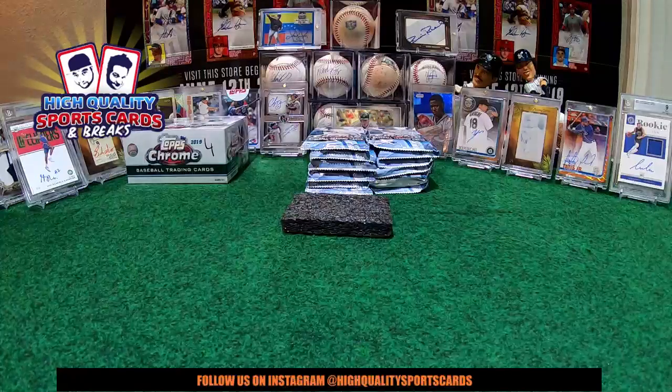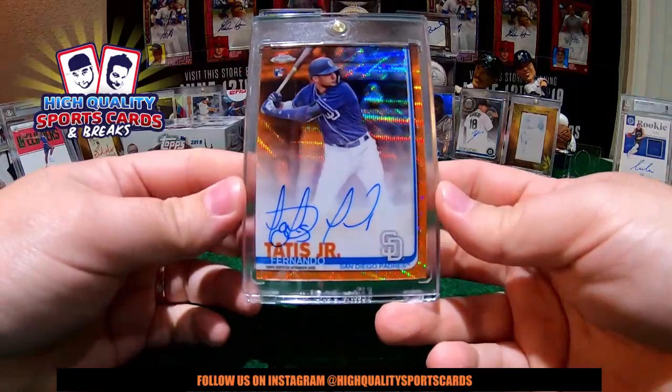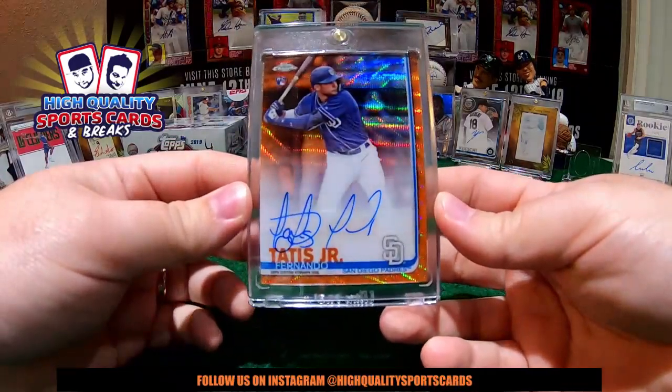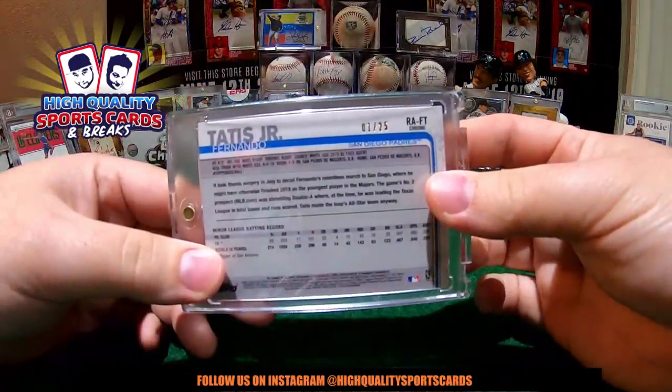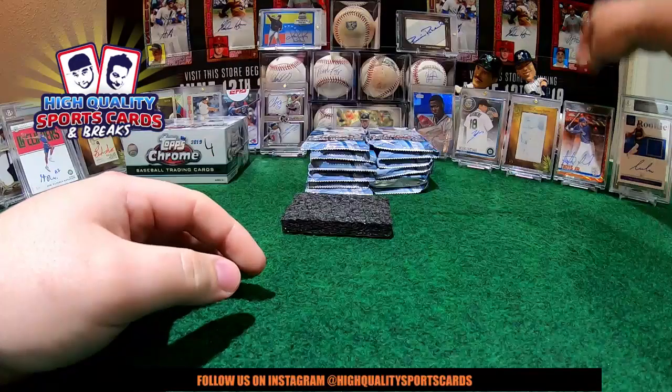Tatis Jr., an amazing one in the last break. Yeah, that Tatis was insane, guys. Look at that, it is a sick piece. Tatis Jr. on-card auto, orange, 1 out of 25. Even better, eBay 101. Thousands of dollars in that piece.